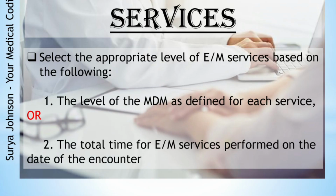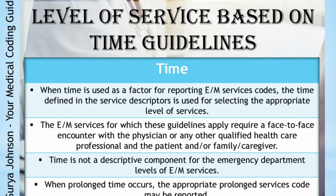So, the next one, level of service based on time guidelines, because from this year, as we saw in the beginning, the level of service should be selected based on either one of the things. One is MDM that we covered now, the second one is the time. So, what are the time guidelines? There are only 4 things we have to focus on here.